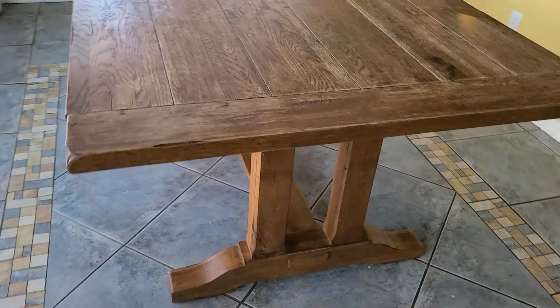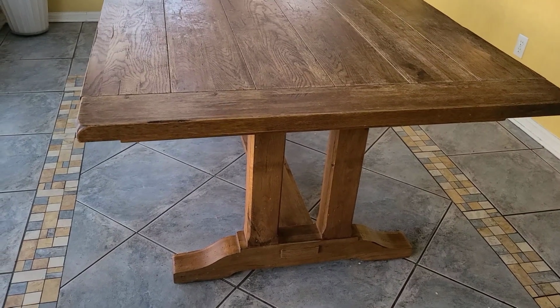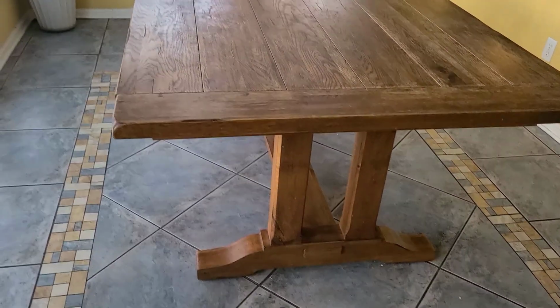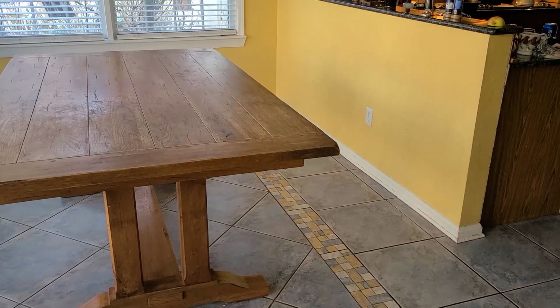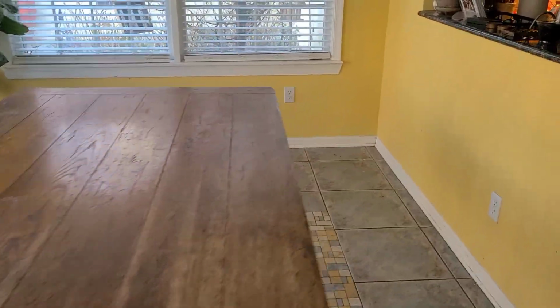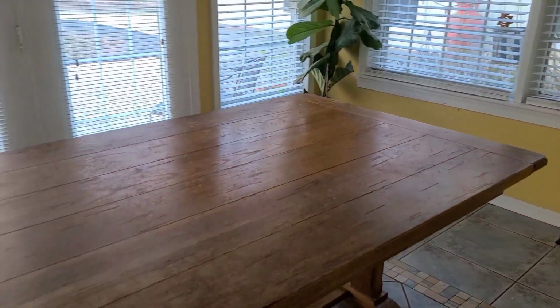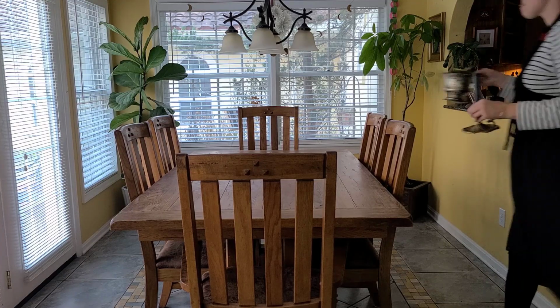I run a butter knife down these little cracks, clean that, clean underneath, clean the chairs, and then I sweep the floor and I mop the floor. And then I clean everything that comes back in here, and then the room is done. So hopefully this will not take long. I'm going to listen to a Homemaker Chic podcast.